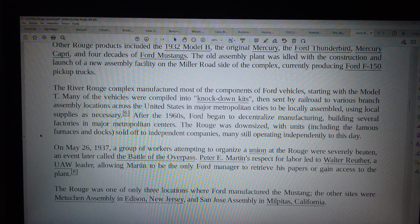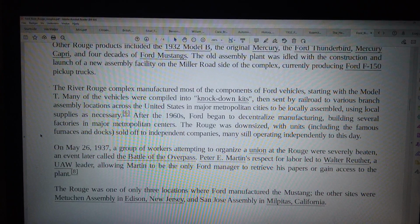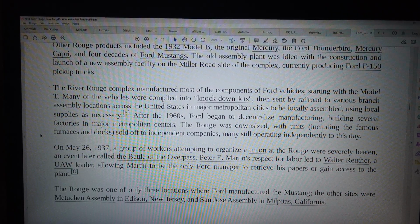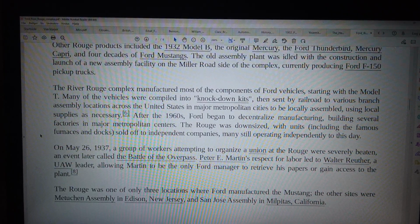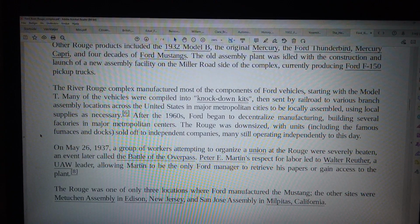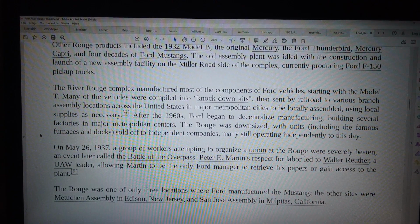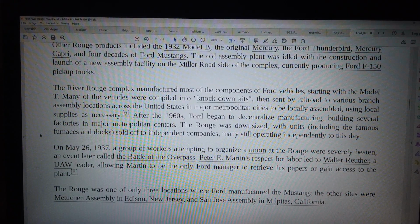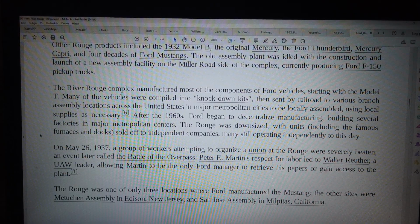On the 26th of May, 1937, a group of workers attempting to organize a union at the Rouge were severely beaten, an event later called the Battle of the Overpass. Peter E. Martin's respect for labor led to Walter Reuther, a UAW leader, allowing Martin to be the only Ford manager to retrieve his papers or gain access to the plant.